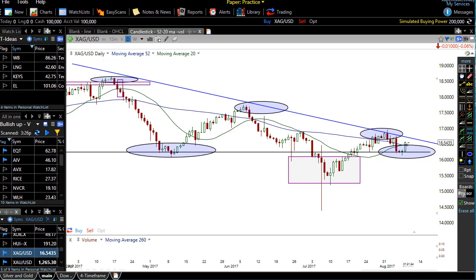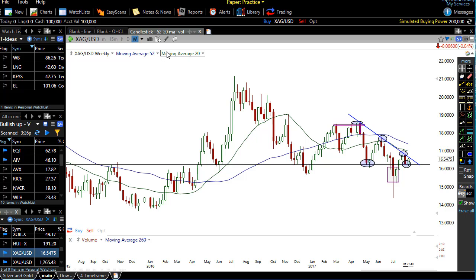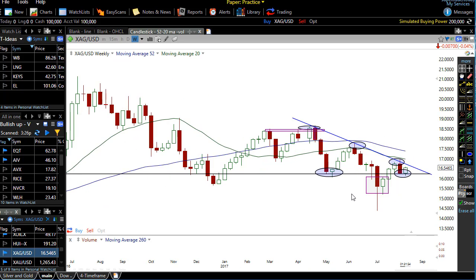So maybe, just maybe, this whole thing through here was just a flush out to get people short, and this whole thing here is now just one big head and shoulder formation before it actually starts to pick back up again as well too. It's really interesting, guys, that the indices are looking weak, but now the silver and gold are actually starting to find a bit of support here.